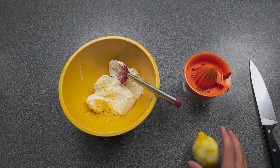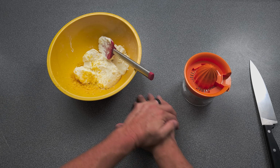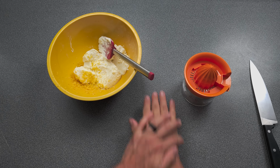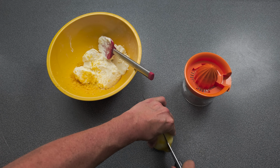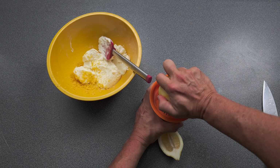Now that that's zested, I'm going to get my lemon juice. What I like to do is just roll it on the counter a little bit. It helps get all the juice to the top. I'm just going to cut it in half, lengthwise like that, and put it in my juicer here.